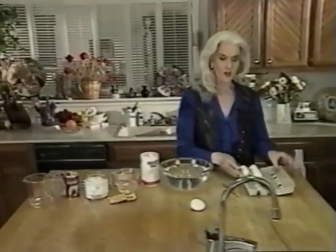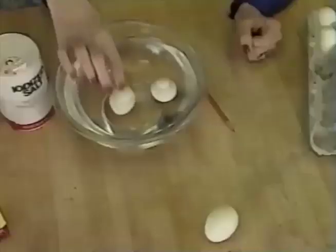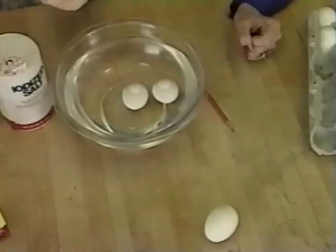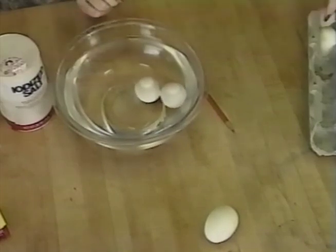Fresh eggs. How do you tell if they're fresh or not so fresh? If you add a little salt to some water, put an egg in it, the fresh egg will sink to the bottom. A not so fresh egg will float, and actually we have about half and half here.